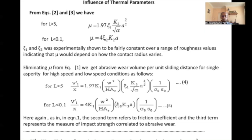Unlike in some of the past work, where some of the authors have used alpha as roughness, here alpha is the thermal diffusivity. And A to the power 3 by 2, A is the contact area or contact radius. And for slow moving or stationary bodies, L less than 0.1, mu is given by 4 epsilon 2 A. These are defined like this to ease our modeling, which will be clear as we go ahead.